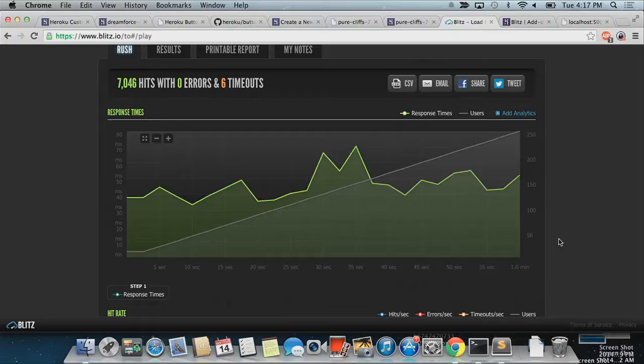Okay, so this test went much better. Basically nobody saw greater than 60 or 70 millisecond responses computing the Fibonacci number. And there were a few timeouts. I don't know, I should look into that. But basically a way better situation than before. Does that make sense? Any questions?